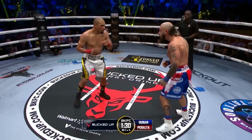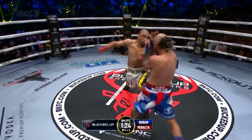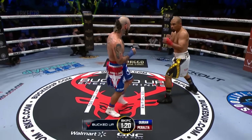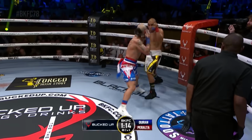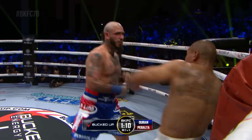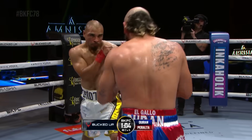See the open hands of Duran, but he could not catch that right hand from Peralta, who turned it over short and sharp. Hard to the body goes Peralta. Left to the head. Jab to the body again, because we're starting to see the accumulation. Straight punches to the body from Robbie Peralta. There's a straight right to the head. Counter right to the head from Duran. 1:05 remaining, round two.